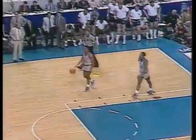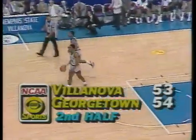Rollie got exactly what he wanted. He better calm down. He cannot afford a technical foul here. You cannot give up a technical foul here. He's looking for a little help on the sidelines. You better be careful.